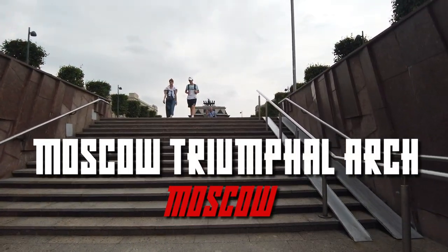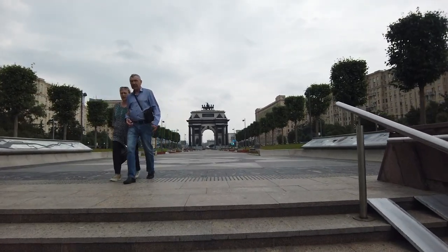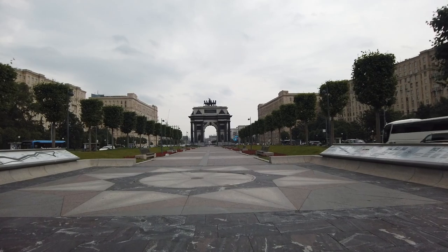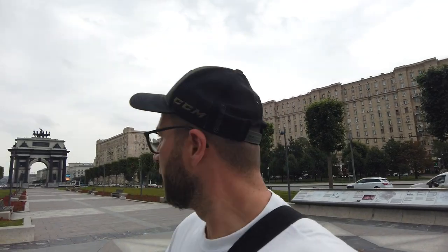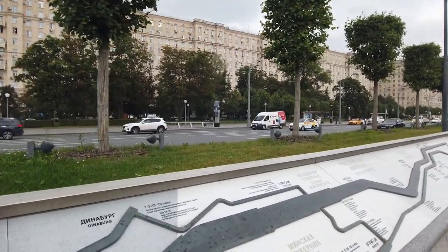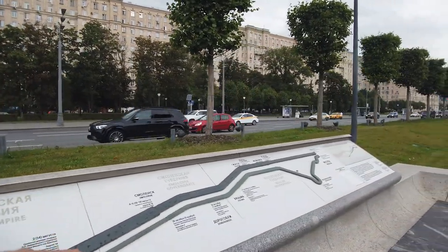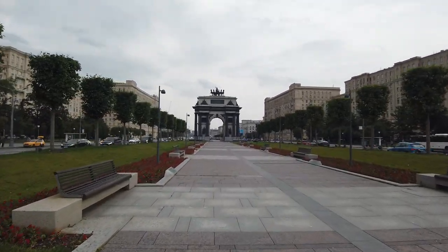Did it start raining? So guys, this is next to Park Pobedy. There is this triumphal arch behind me. We're gonna check it out closer. Here we can see also the text, information about the campaign of the Grand Army. All right, you have to spend time actually to inspect all this. So this has to do with the Napoleon War.